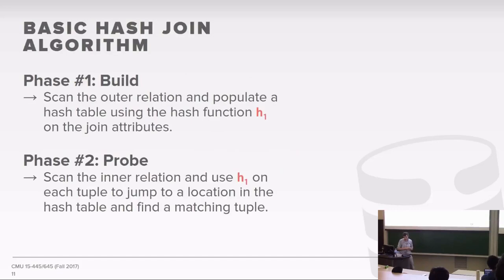So a hash join has two phases. The first phase is called the build phase. It's where you do a scan on the outer relation, and for every single tuple, you use some hash function to hash its join attributes and populate a hash table. For our purposes in this class, we don't care what our hash table implementation is. We can use any of the things that we talked about before: open hashing, chain hashing, dynamic hash tables, cuckoo hashing. It doesn't matter what hash table we use. The basic algorithm will work the same.